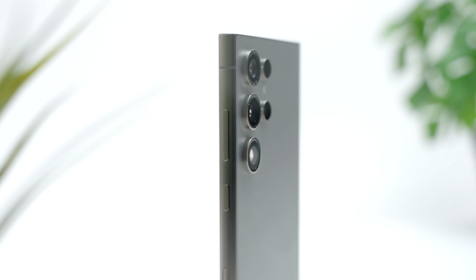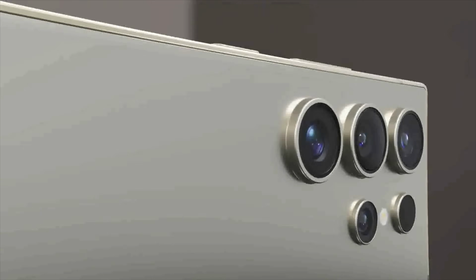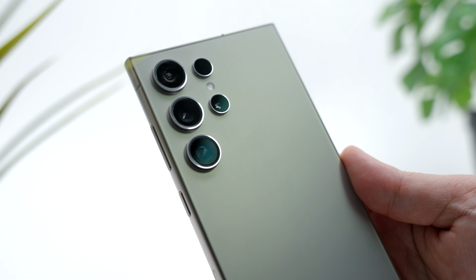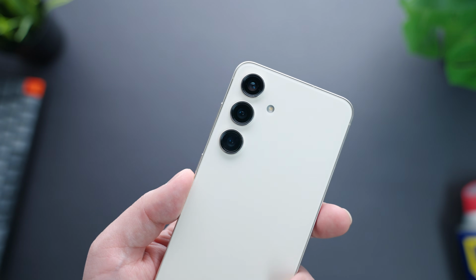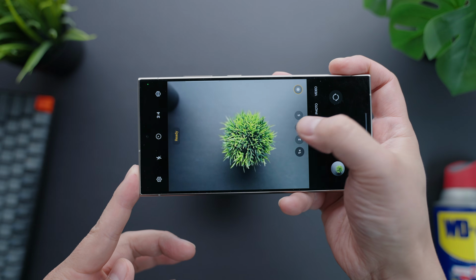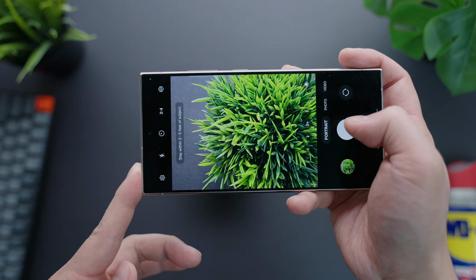Okay, if none of these things are really different, then it must be the cameras that set the Ultra apart. Yes, it has that crazy 200 megapixel sensor. That must make a massive difference, right? Now, it is true that the cameras are actually different on the Ultra. Yes, it does have a 200 megapixel main sensor, while the regular S24s have a 50 megapixel main shooter. They both have 10 megapixel 3x optical zoom cameras and a 12 megapixel ultra wide, but the Ultra has one additional camera on the rear, a new 50 megapixel 5x telephoto zoom.